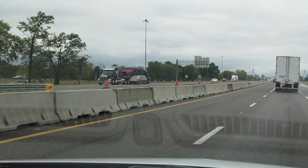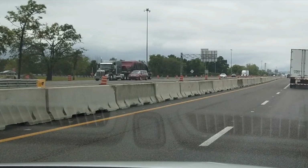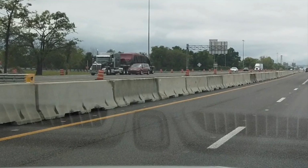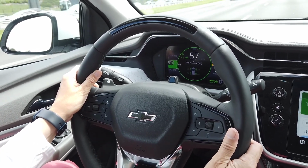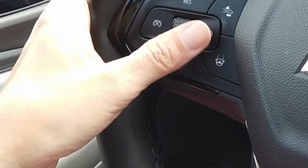There is a stretch of I-4 West around the Sanford exit that is under construction, and Super Cruise has consistently cut out there. You can press the Super Cruise button on the steering wheel after getting the red flashing lights, and it will display the Super Cruise unavailable message.